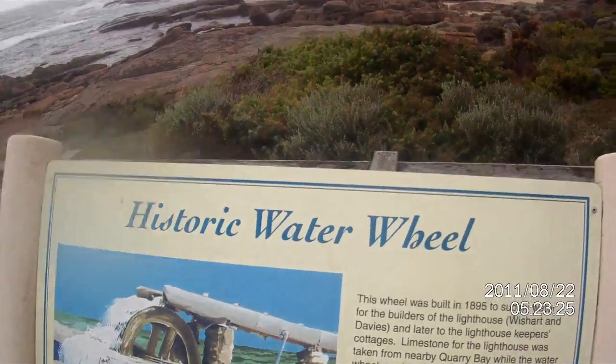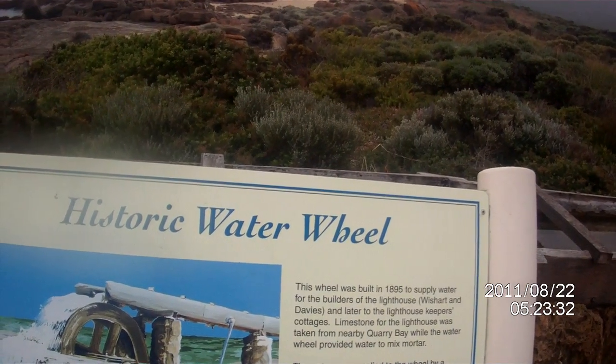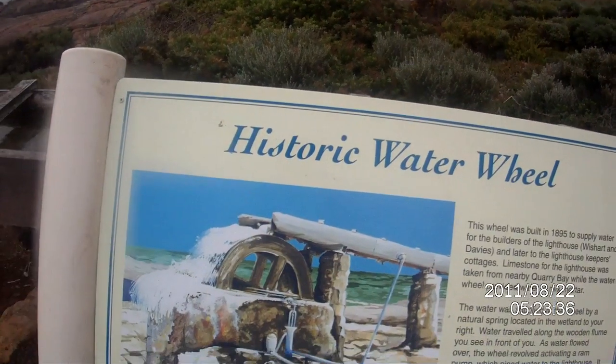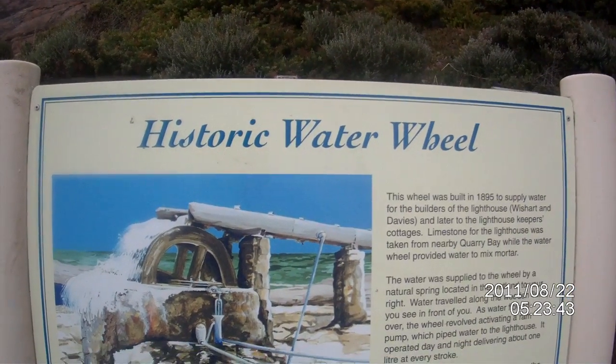So here we are. This wheel was built in 1895 to supply the water for the builders of the lighthouse. The limestone for the lighthouse was taken from the nearby Quarry Bay, while the water wheel provided water to mix the mortar. Good one, isn't it? Water to mix the mortar.